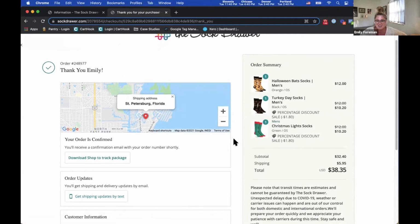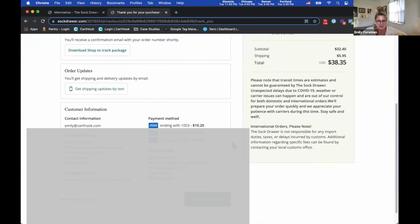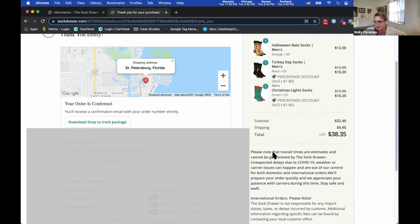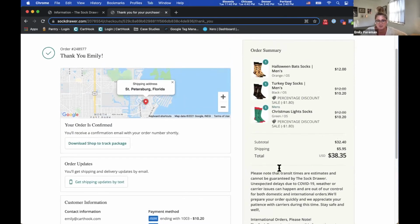So now I've got everything captured on this page. I can see the percentage, know where it's going. There we go. So very good. And again, you have your shipping delays on the thank you page. Great. I don't think we need to add anything additional onto this page. It's really just a confirmation piece.